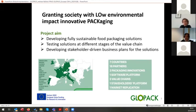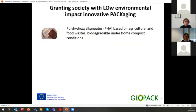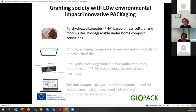We have a look at 3 packaging innovations and software, which I will briefly introduce on the next slide. Then we have 3 value chains we look at, as well as 1 stakeholder platform. One of the innovations developed is a food packaging based on PHA, which is based on agricultural and food wastes. These packagings, a cup, a tray and films, are biodegradable under home compost conditions. We also focus on other types of innovations, which are active packaging and intelligent packaging, where we look at battery-free radio frequency identification and a biosensor to detect food freshness, as well as a decision support software to support decisions based on different criteria, including cost and environmental sustainability.